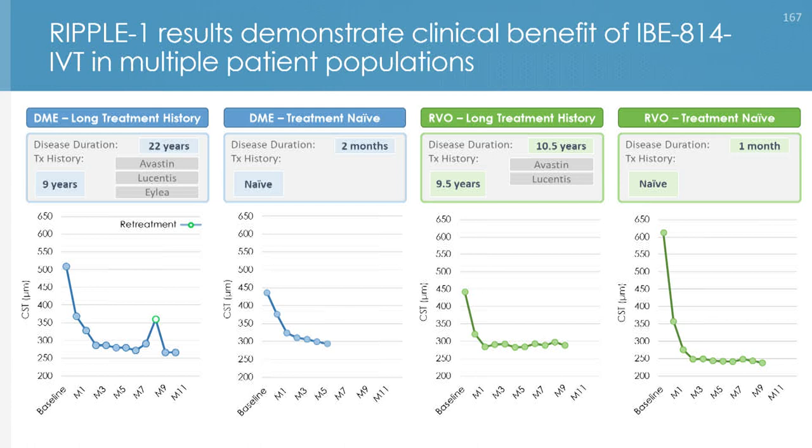Just highlight a couple of these. The one here on the far left, a woman who was treated for 9 years with anti-VEGF therapy and treated well, but coming in every 6 to 8 weeks. And you can see in our study that she was able to avoid a retreatment up till 8 months, and really nice improvement in CST and in vision.